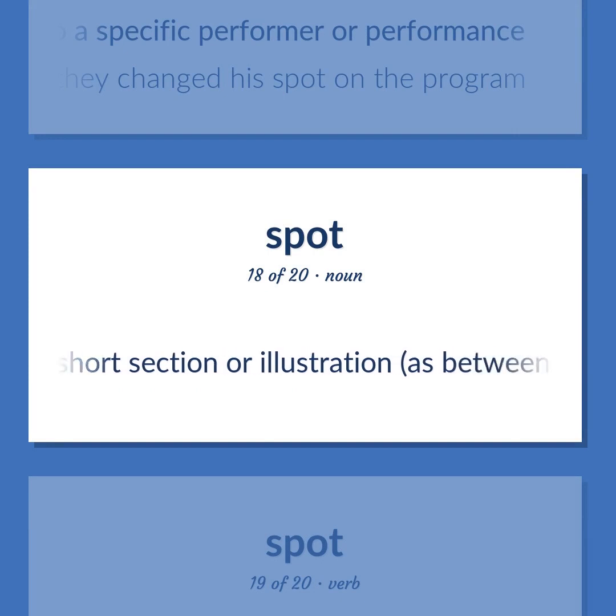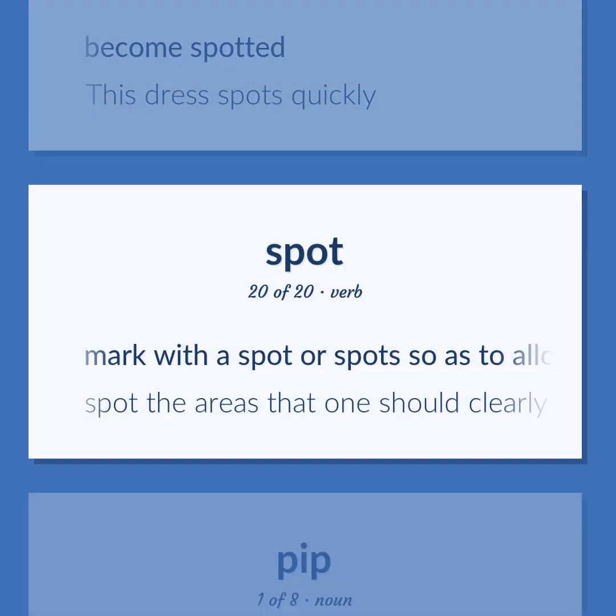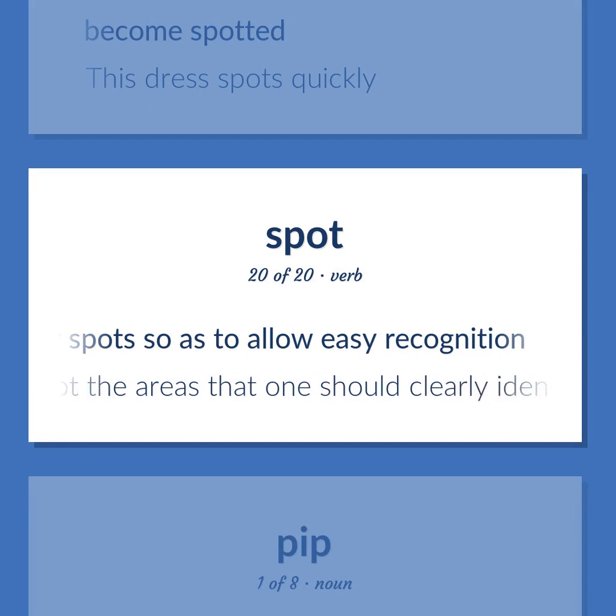A short section or illustration, as between radio or TV programs or in a magazine, that is often used for advertising. Become spotted. This dress spots quickly. Mark with a spot or spots so as to allow easy recognition. Spot the areas that one should clearly identify.